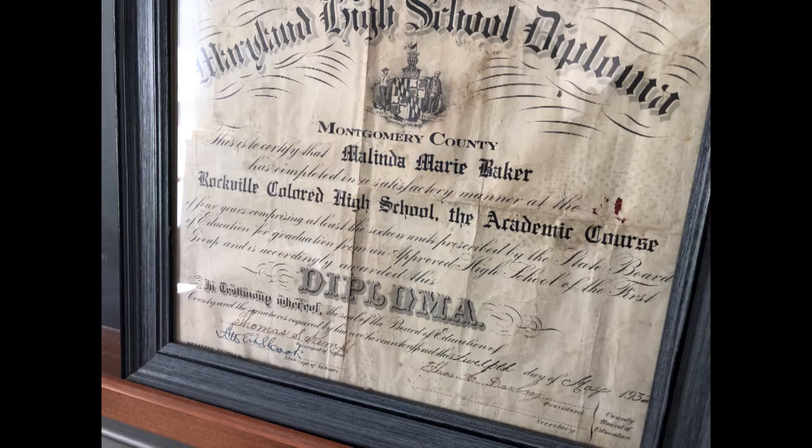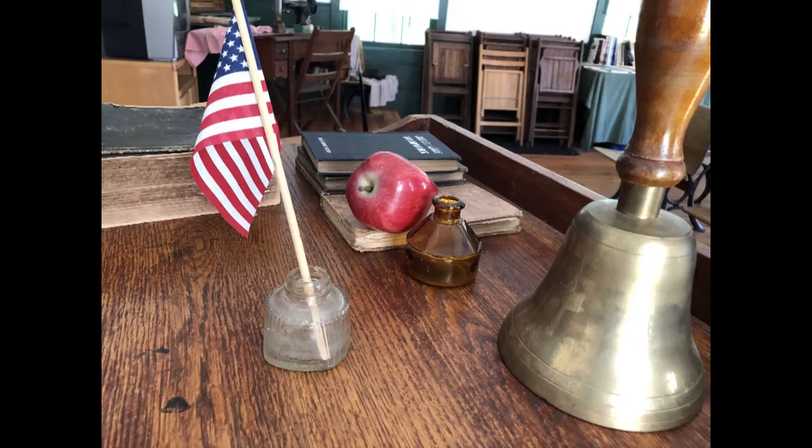This school is a neat little find. It is back a road that I have never been on, and it's in the middle of nowhere, but it is an awesome little place to visit.